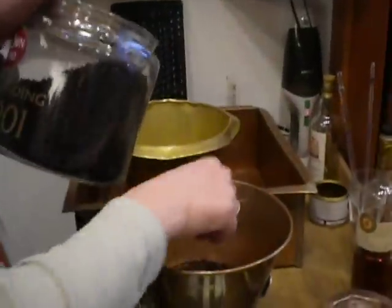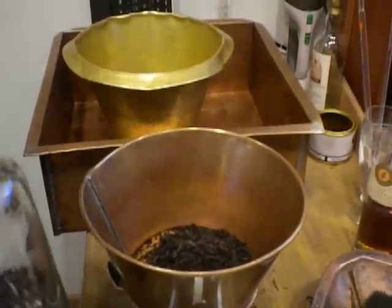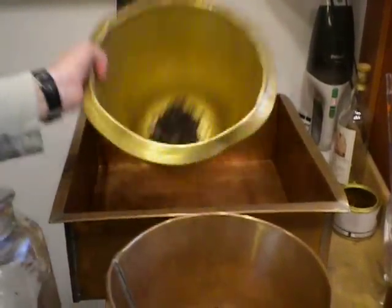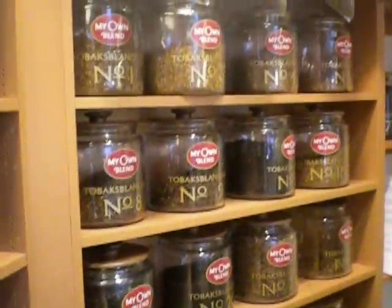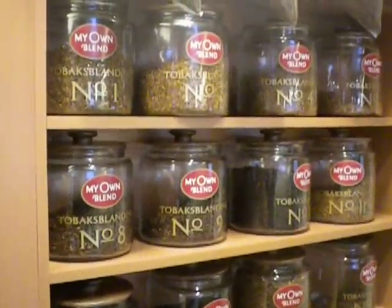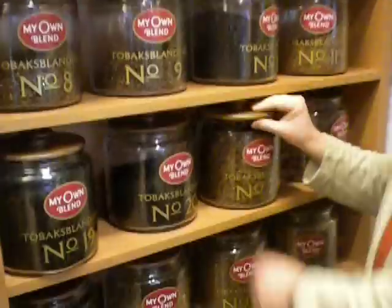So what do we got going in there now? Is this the Black Cavendish? This is the Black Cavendish with vanilla. And in the other tin over there, what do we got? We got some Latakia. And here are some of the tobaccos that we're pulling it from. In this, we're going to have some Latakia, Black Cavendish with vanilla, some Bright Virginia, and some Burley. Now we got the Burley going in.